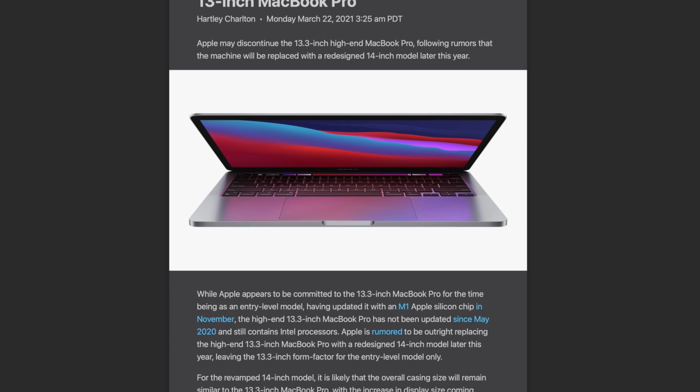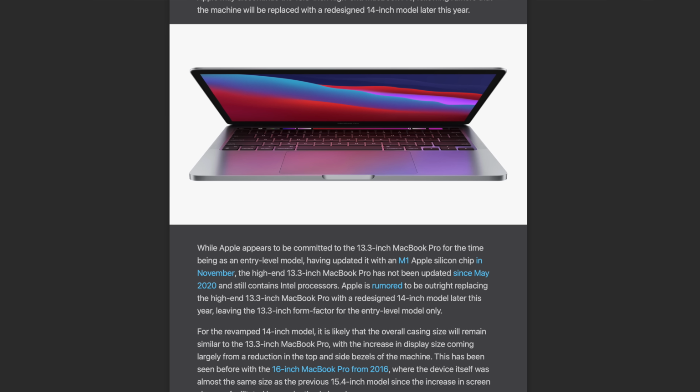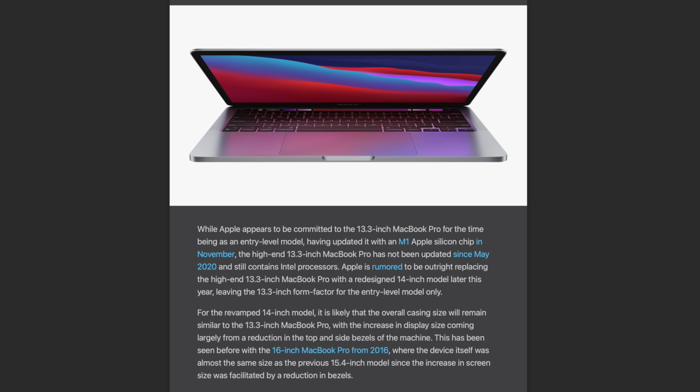So basically, this rumor is a little bit obvious, right? They're basically saying that within the year, the high-end 4 Thunderbolt port Intel MacBook Pro is going to be discontinued and replaced with a new model. That is what we would expect to see. It was sort of similar to the way the old iMac didn't get updated because it has now been replaced. That's what we should expect to see with the MacBook Pro.